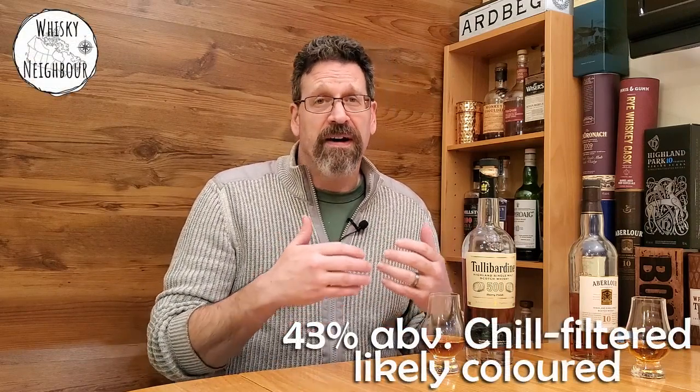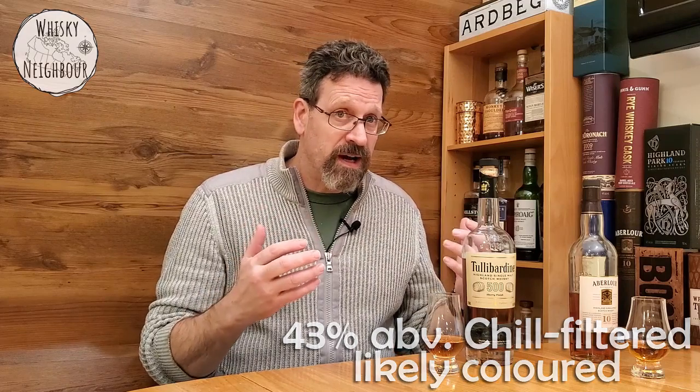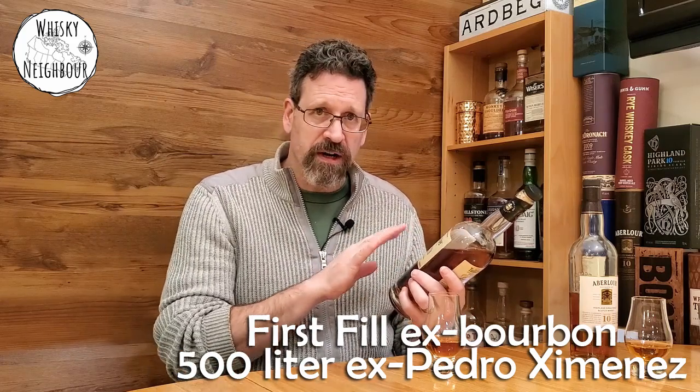They have a core range of no age statement bottles, but with different finishes. The number relates to the liter size of the sherry butt that it was finished in. So I have read that it's filtered, colored, and aged for an undetermined amount of time in first fill bourbon, so that's nice, and then finished for likely around a year, hard to find the exact time, in the larger 500 liter sherry butt, in this case likely Pedro Jimenez. Not all of that information is on here. You kind of have to dig around the internet and catch other reviews, and that seems to be the accepted idea of what's going on in here.